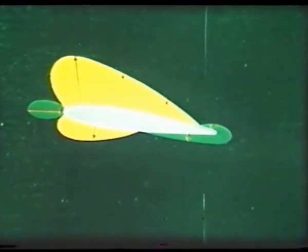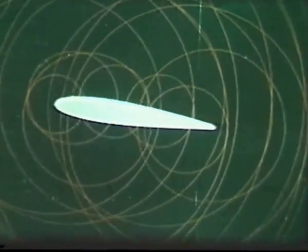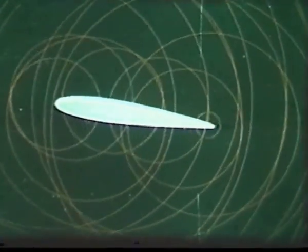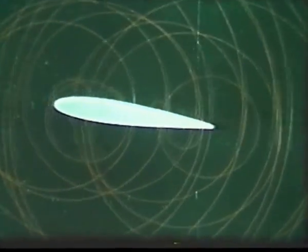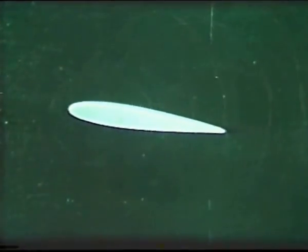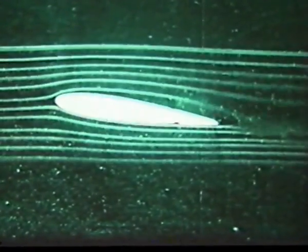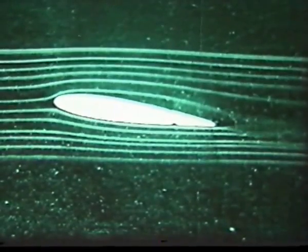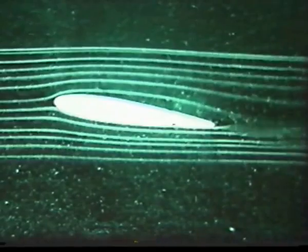Now each point on the wing acts like a point source. Here we're only showing a few such points. Each sends out pressure waves which travel at the speed of sound and reach the air ahead of the wing. We can use smoke to show how the air flows. The influence of the pressure waves traveling ahead can be seen from the way the streamlines are deflected well ahead of the wing.